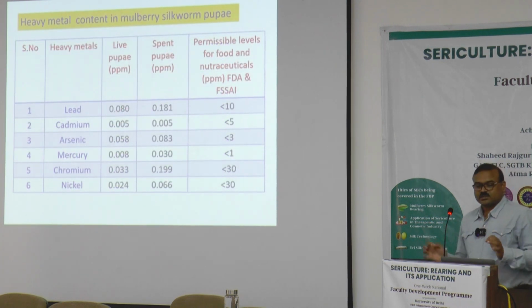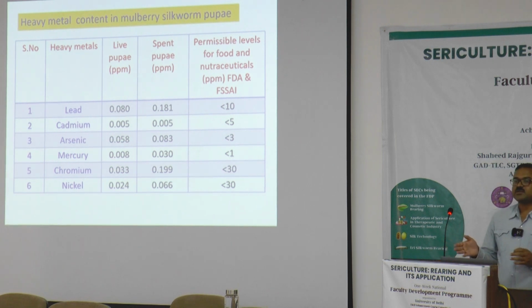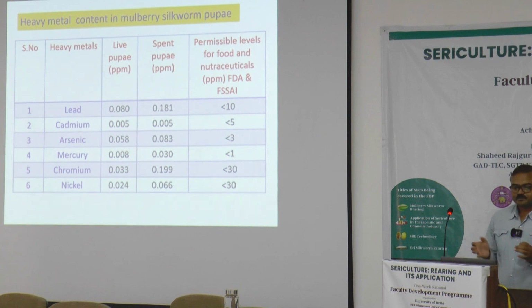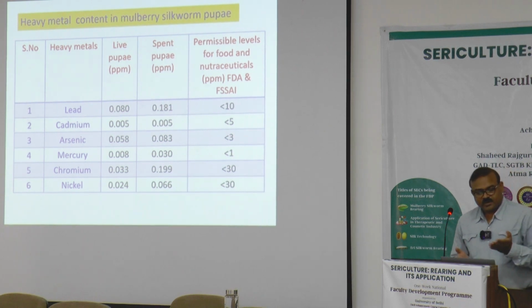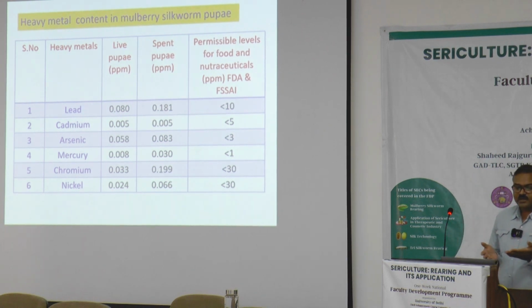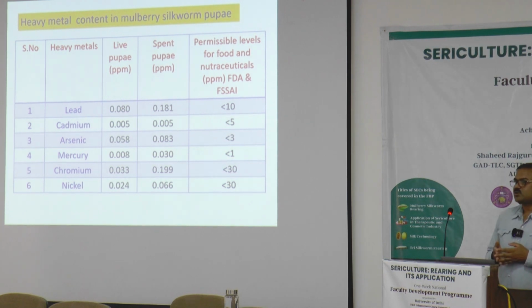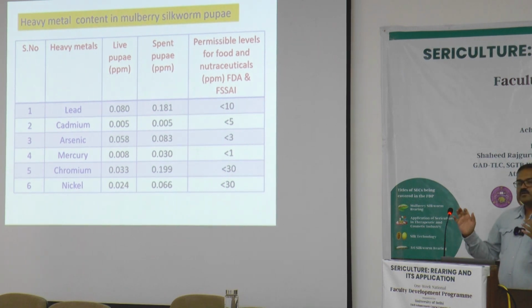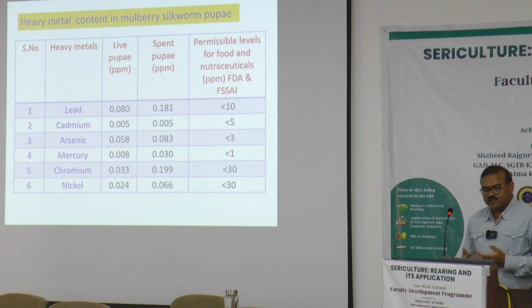Then heavy metals. We studied heavy metals also. We know that any food component should not contain heavy metals. Lead, cadmium, arsenic, mercury, chromium, and nickel, all these we analyzed. All are below permissible level. So there is no problem if you make any animal feeds or human consumption. There is no issue with this.